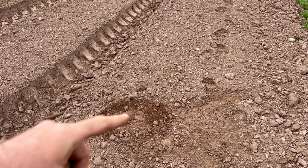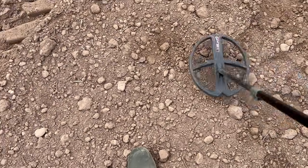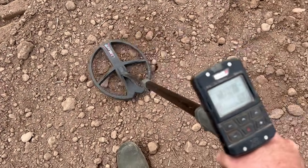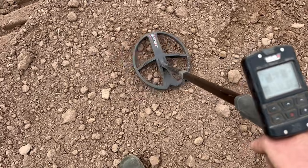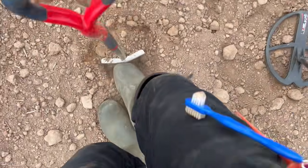Right, there was the toggle, come medieval horse harness. And right there, it's a bit wishy-washy now. I thought it sounded better than that. It's an 83, 84.